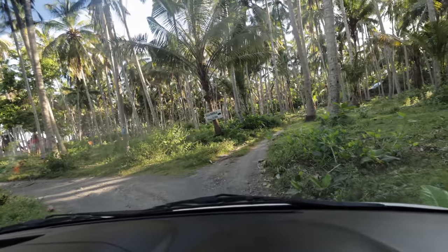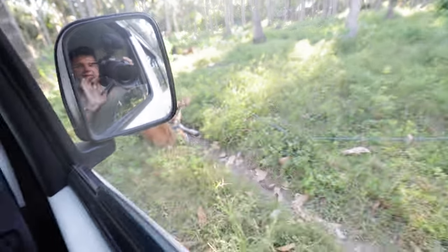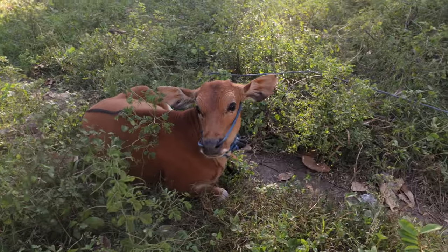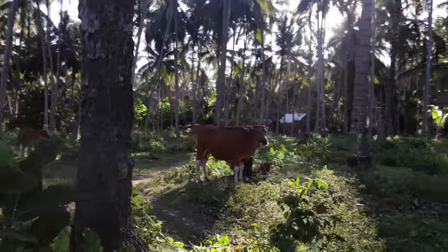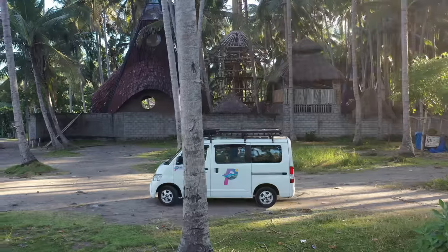Which way, left or right? Let's go this way. Left? Okay, we're going left. What I really want to know is if this is a two-way or a one-way. Because what happens if there's another van or a car that decides to come my way? I have no idea. Okay. Oh my god, look at the cows. Hello, Alex. Hello. Which way do we go? Okay, thanks. It's staring at you. Like, what the hell? Alright, well, we made it to the parking spot.